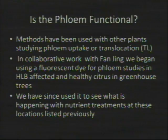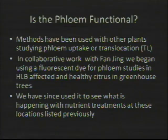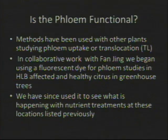So we tried this in the greenhouse with Dr. Fan Jing. He was a student with Fred Gmitter, and he started looking at some of this first, and he showed me this technique that he was using for some other studies, not for this type of study. And so we started using it to find out what's going on in these nutrient treatments, to see if we had actually good phloem movement from source leaves to sink leaves, which are young developing tissues as well as developing fruit.